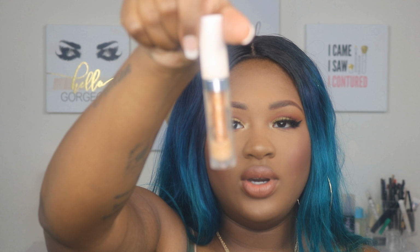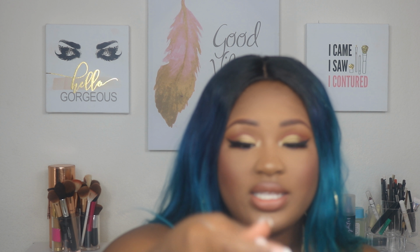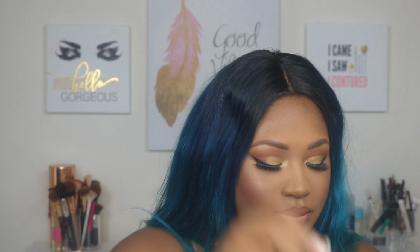Like, can you tell? You know I love this because it's almost empty. I will use this to prime my lids, I will use this for concealer, all that, and it's almost empty, so it's good. And I have the shade Dark 40.